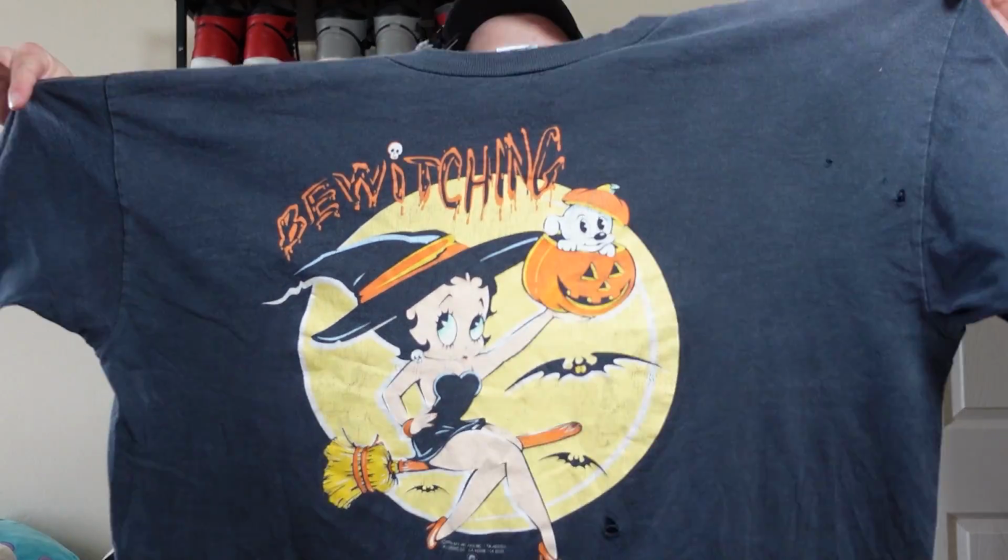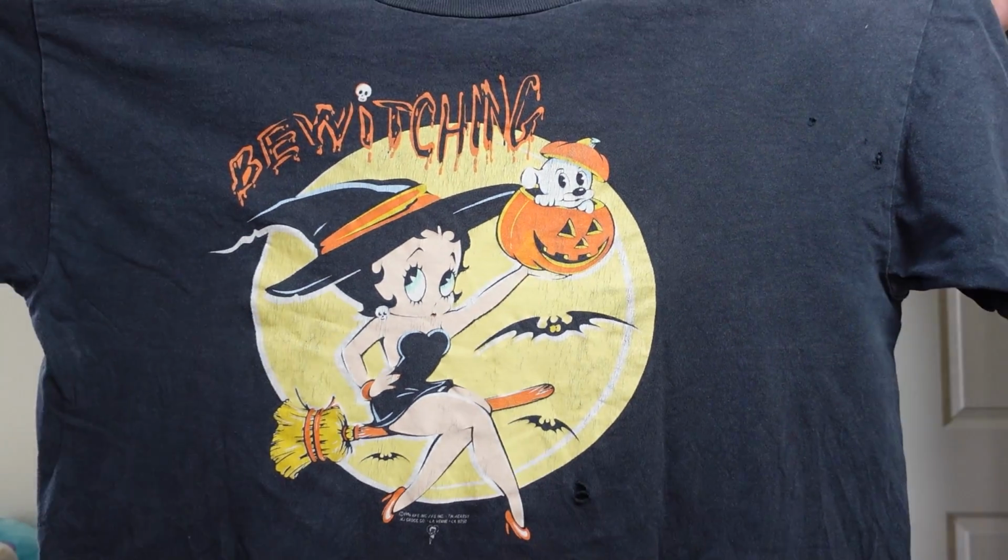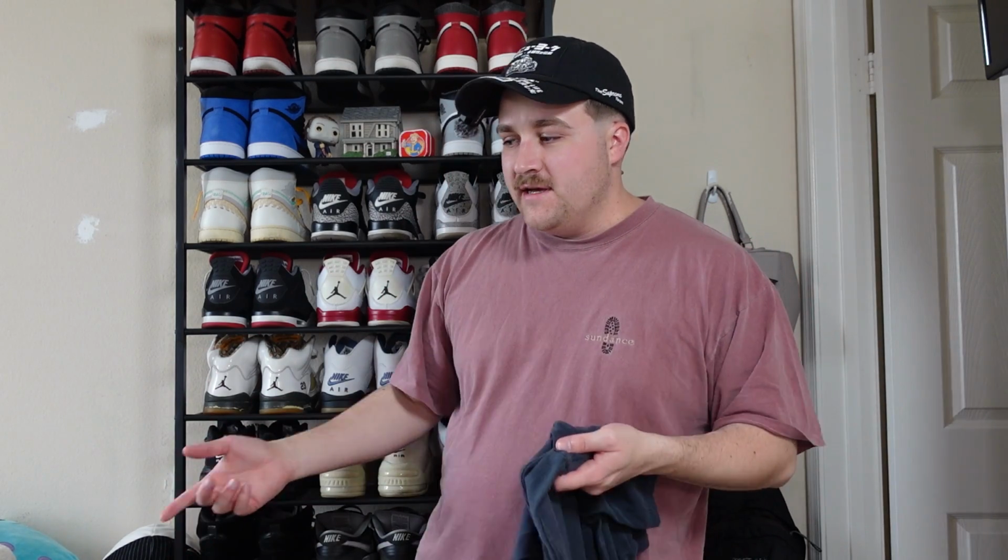So next up, we have this Betty Boop Bewitched Halloween t-shirt from 1996. When I first started getting into vintage, I really liked Betty Boop stuff. I always thought they were unique, to say the least. So the first Betty Boop piece that I bought was actually a crew neck, which I will be showing later. I also love Halloween, so when I saw this shirt, it was a no-brainer, had to cop it.